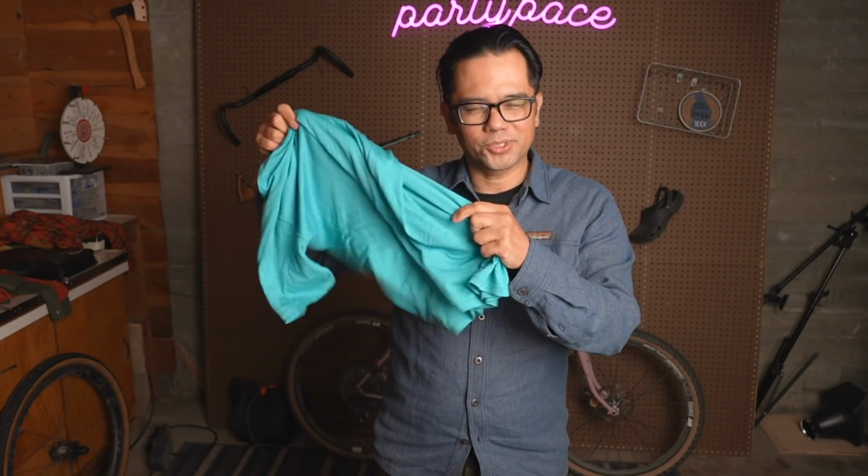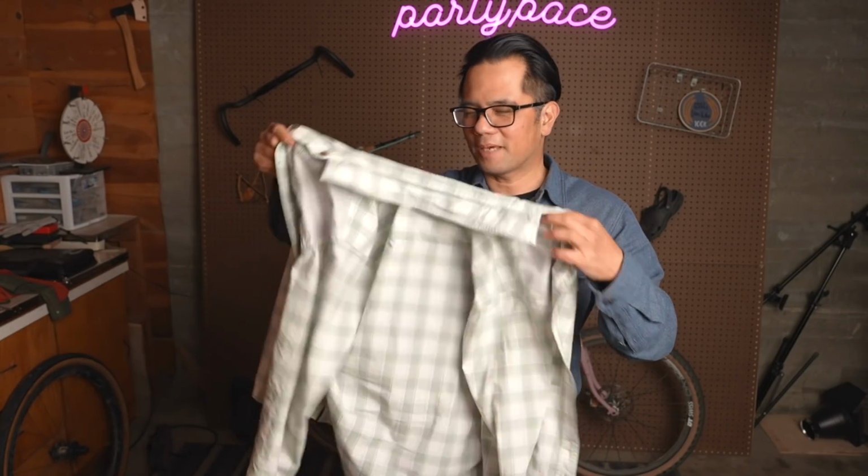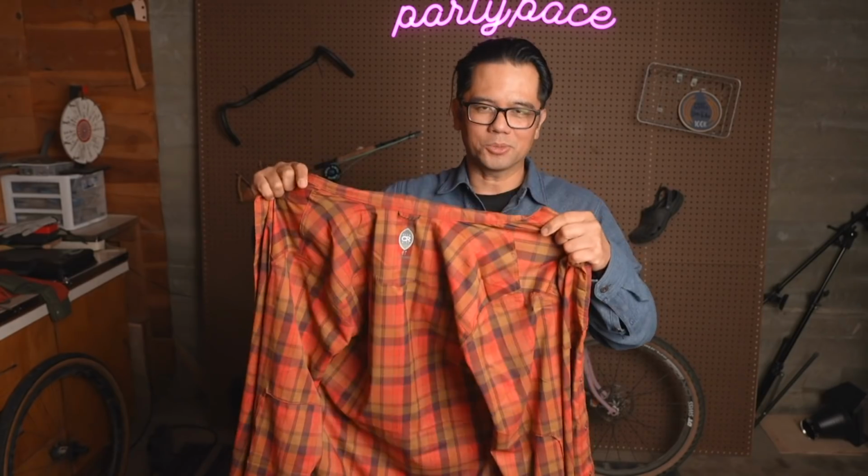So those are 4 alternatives to a jersey that I've been riding with the last couple months. In terms of which one is my favorite, I tend to use this as a base layer, so combining it with the 2 other shirts. I probably ride in the Patagonia fly fishing shirt a lot more often, primarily because I'm always filming and I have a need for pockets. But the Clubride Go Long is a close second.